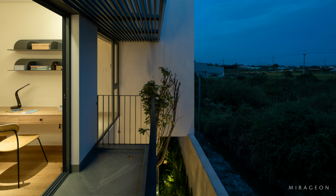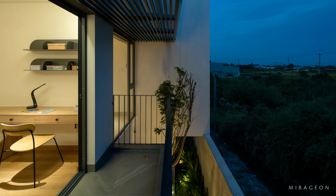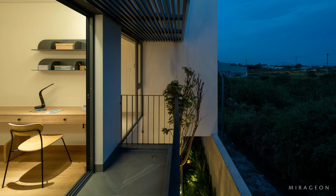Guests entering this ecosystem must be truly close, distinguished guests with the same lifestyle. As the hostess puts it, it's a home resort.